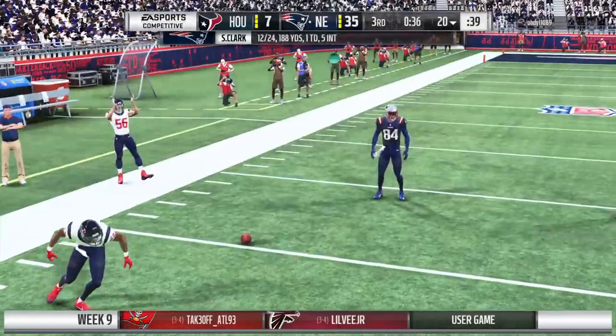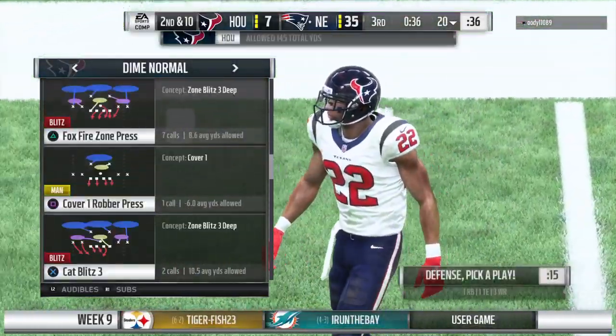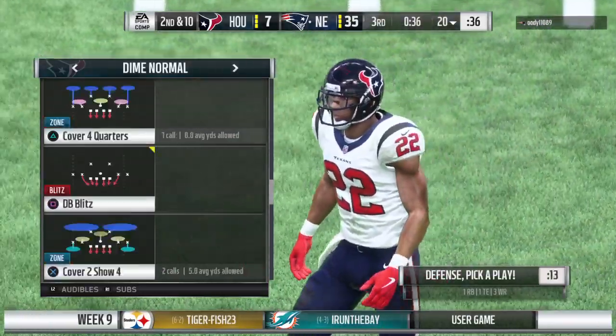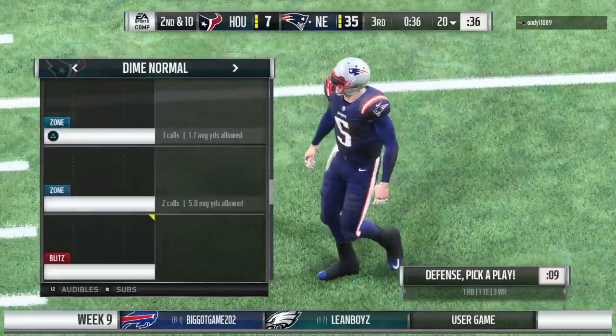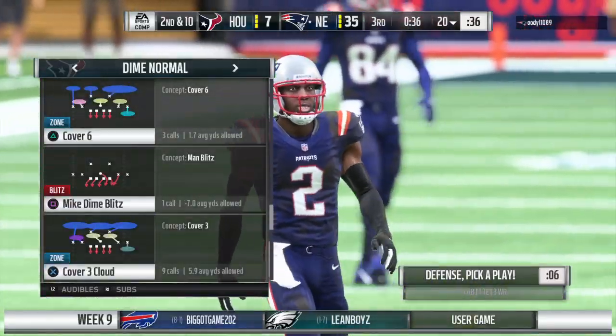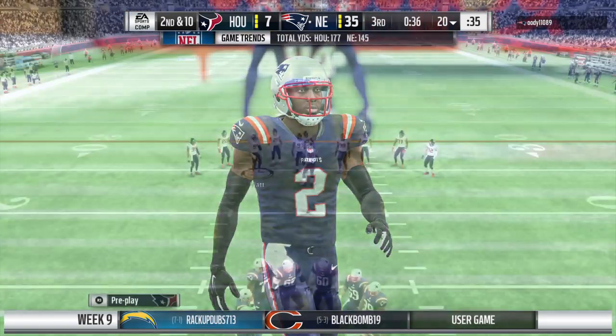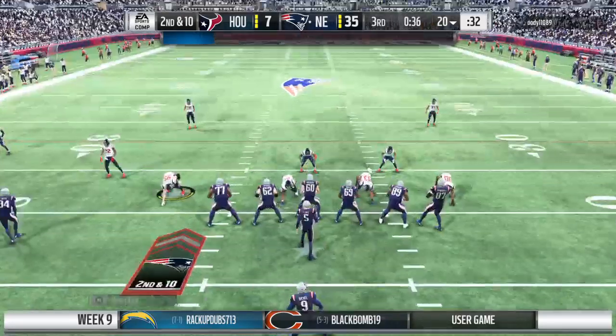He couldn't quite hold it. Got hit. Ball pops out, incomplete. Looking for more there on first down, but this throw downfield, incomplete. After the incompletion, they'll try once more from the 20-yard line on 2nd and 10.